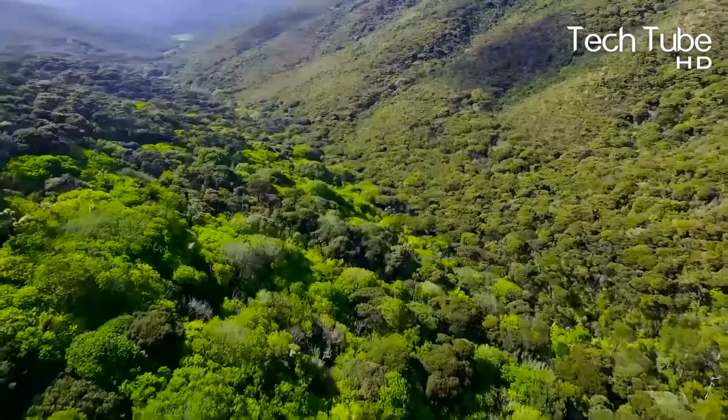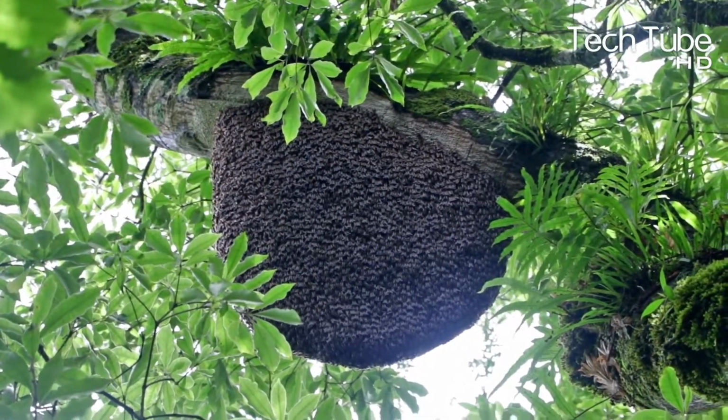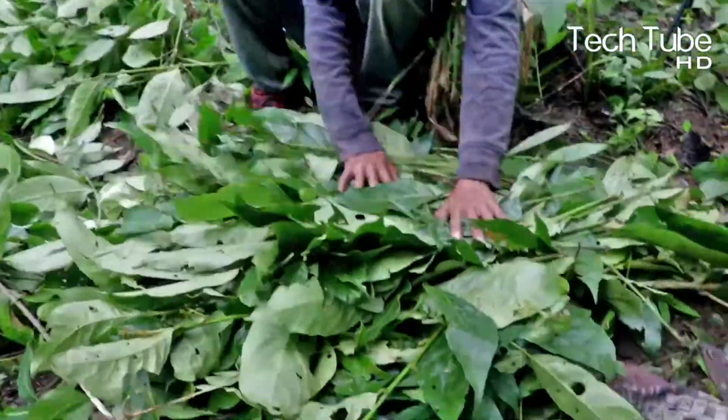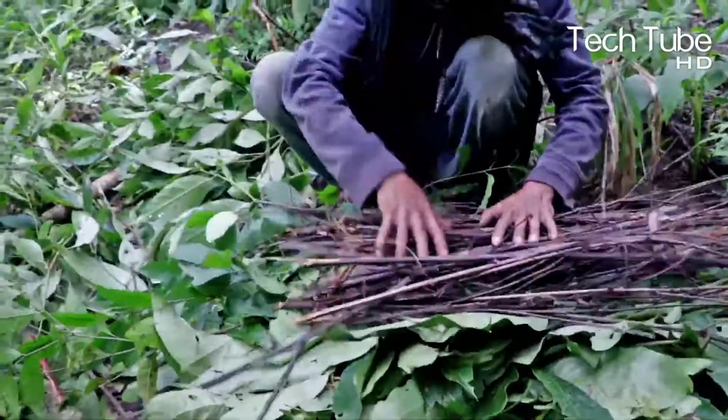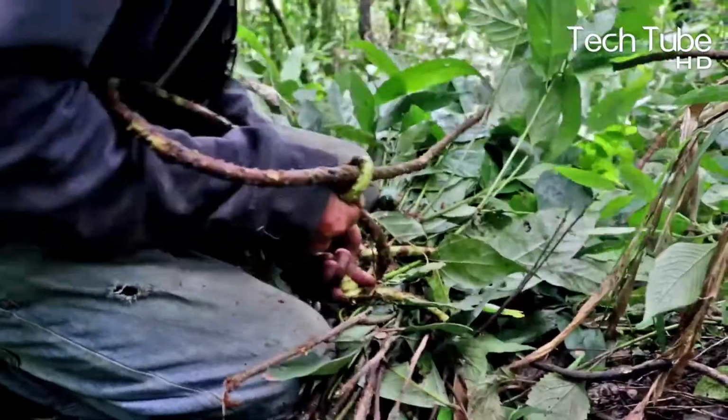Wild honey hunting. The most hectic part is to find where the honeybees have made their hive. When the workers successfully locate the hive, then a major issue comes for its position because they didn't choose rational points to fabricate their hives.